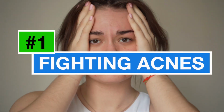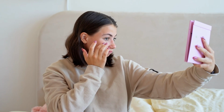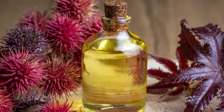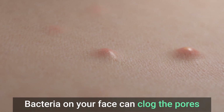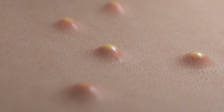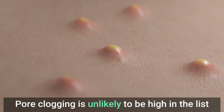Number one, fighting acne. Yes, castor oil does that. Many don't know, but I did that in a poll, and now you do know if you follow my polls in the community section. But this may not be intuitive, as it's a very thick oil, but castor oil has antibacterial properties. So bacteria on your face can clog the pores, and don't take my word for it. I'm sure we'll get lots of varying comments, but pore clogging is unlikely to be high in the list.